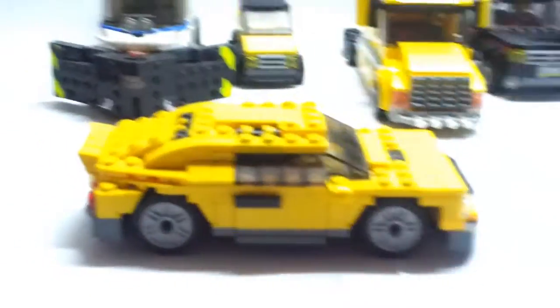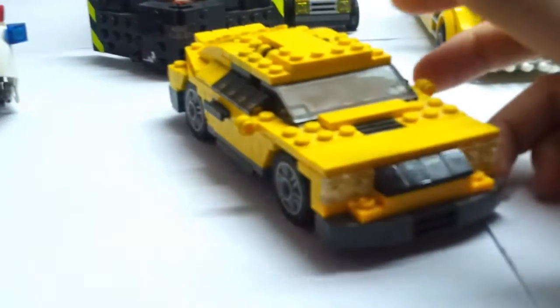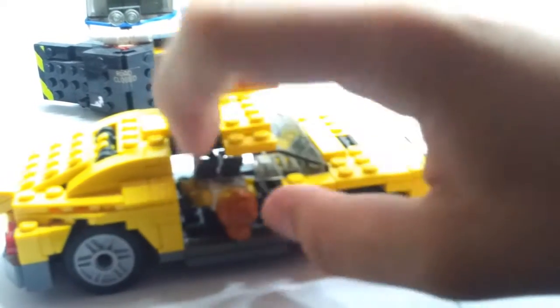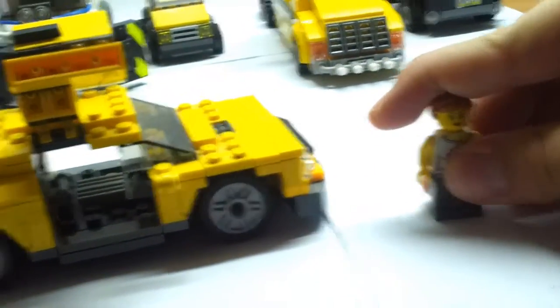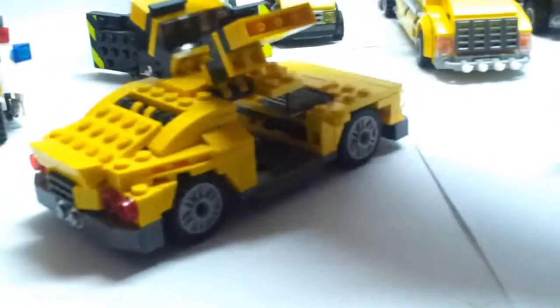This is my version of the DeLorean. I know it's yellow, but I don't have enough gray pieces. It's basically a modified Creator car. In here we have Molly. And I'm repeating myself constantly because you really should check out the video where I introduce these survivors, because it's really important. You get to know them, who they are, how they came together, and it's interesting. Here is Molly. She is Jack and Monique's daughter.